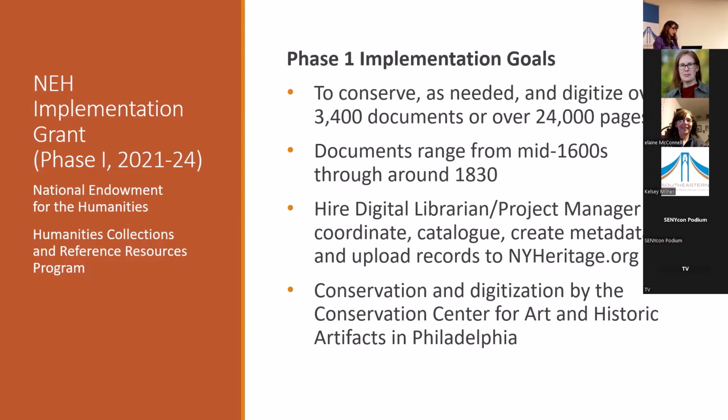For the conservation and imaging work, we contracted with the Conservation Center for Art and Historic Artifacts in Philadelphia, and this was just the best option for us to ensure both the quality of the images and the safe handling of the documents.